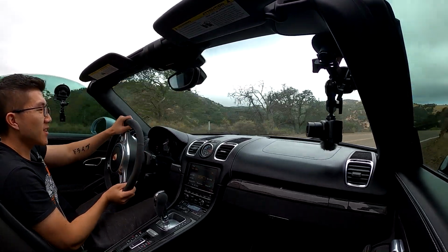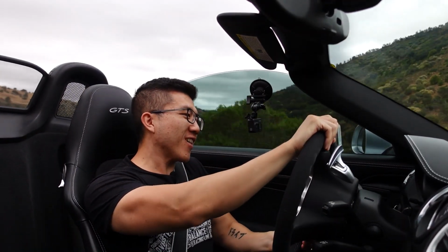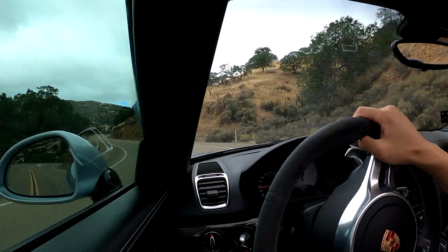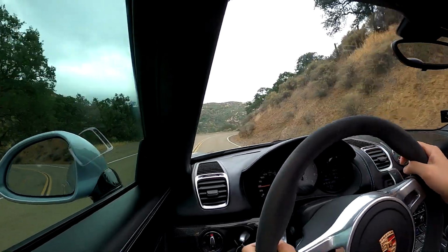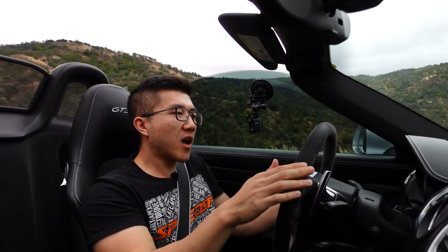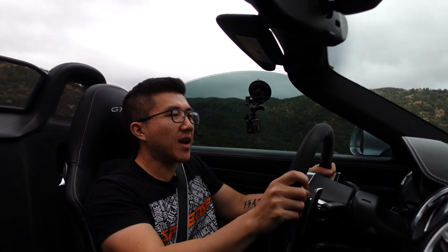What a ridiculous sounding stock exhaust. It's unreal. I cannot believe they released this car from the factory with this exhaust. It is so aggressive, so much induction noise, a lot of pops and bangs when you lift off the gas.